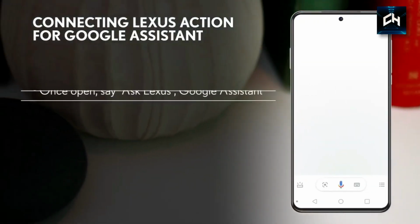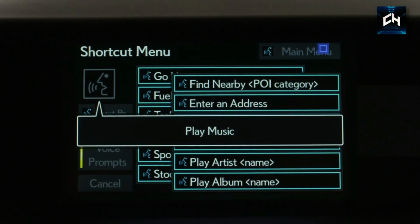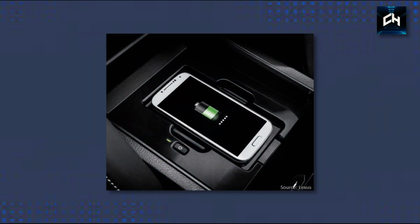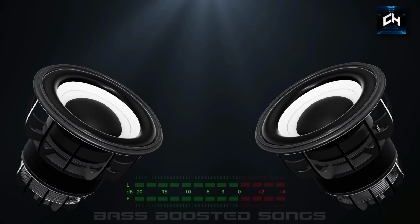The infotainment system is compatible with both Apple and Android phones. Bluetooth connectivity will allow you to play your music and take calls. There's also a wireless charging pad, which will be 50% more effective than last year's design. If you love to blast music as you're driving, then you'll love the RX 500h's sound system. Models will be fitted with 21 speakers that have been designed from the ground up for use in the RX 500h.